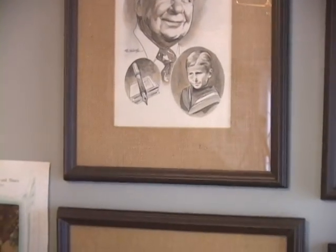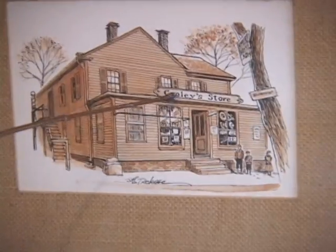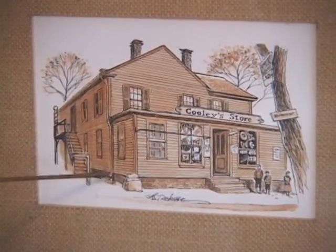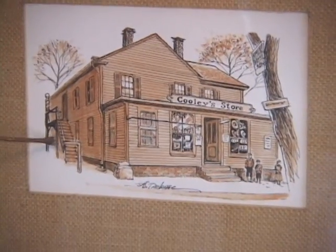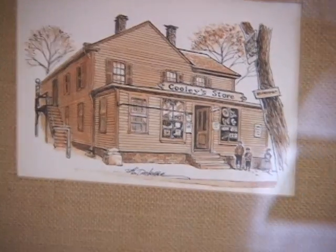And where Sticks and Stones is now, that was Nooney's Hardware, but it was also Cooley's store. It was a general store for many, many years, and there was always a barber shop upstairs. The stairs are still there, but I'm not sure that they're using the upstairs for anything right now.